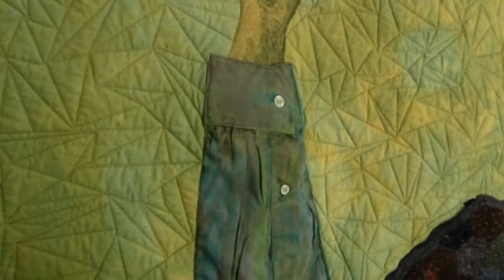The sleeve gave me a little bit of trouble in the thick parts, especially in the cuff. I wasn't sure whether I wanted to have it buttoned or not. And the final decision came that it was going to be buttoned. I'm a neat kind of person, so I just decided that this needs to be all buttoned, and yeah, this whole quilt is about me.